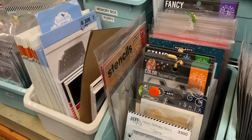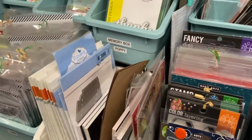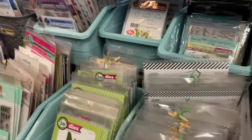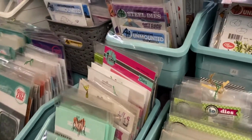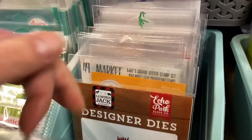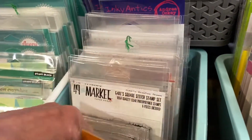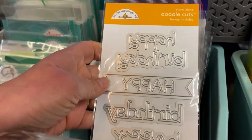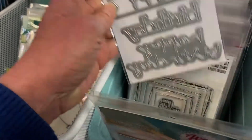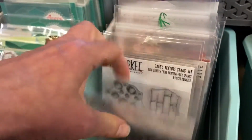Or a videographer. So this counter is one of my favorites, and I will spend time going back and forth on this counter when I'm here. It's all stamps and dies and sorted by brand. Well, I don't know. That bin isn't. I don't know what that one's sorted by. But they're not sorted by sentiment or anything like that. Just sorted usually by brand.